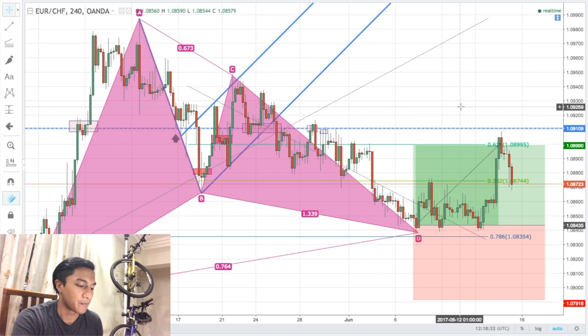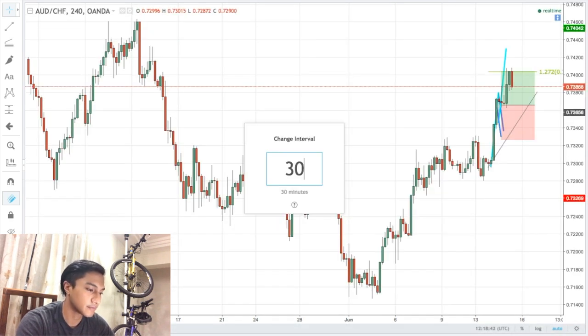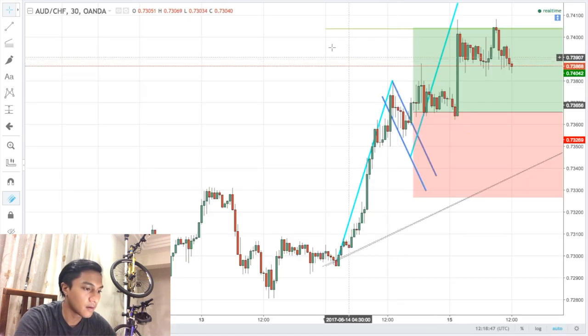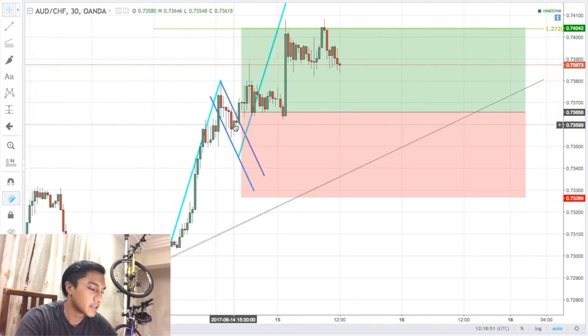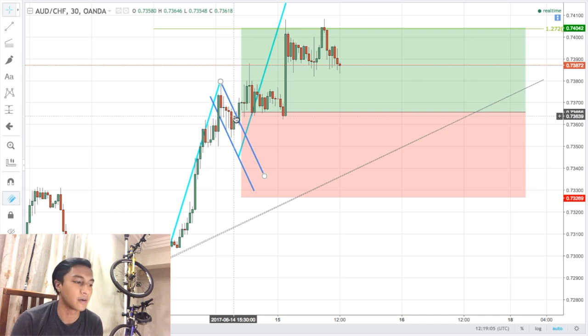So alright, I'm gonna talk about my next trade that I took this week, which is the Aussie franc. And we're looking at the 30-minute chart on this. Alright, when I saw this chart yesterday, price made a very bullish move upwards, and was consolidating into this channel over here, which formed a bullish flag. And I saw this as an opportunity to enter the market.